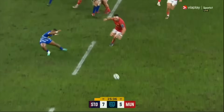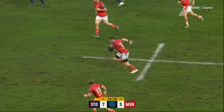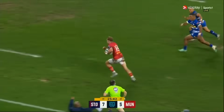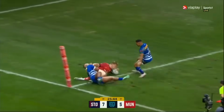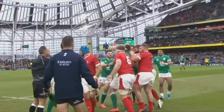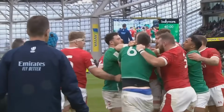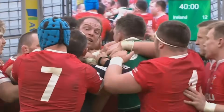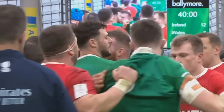Up the back. Crowley. Flat across the face, but on the bounce for Peter O'Mahony. With Haley to his left. And Mike Haley. Answer from Williams as the players have a little bit of afters, and O'Mahony and Alan Wynne-Jones are just checking to see.